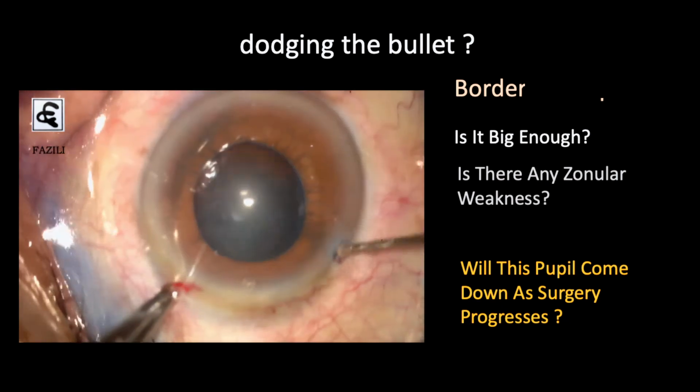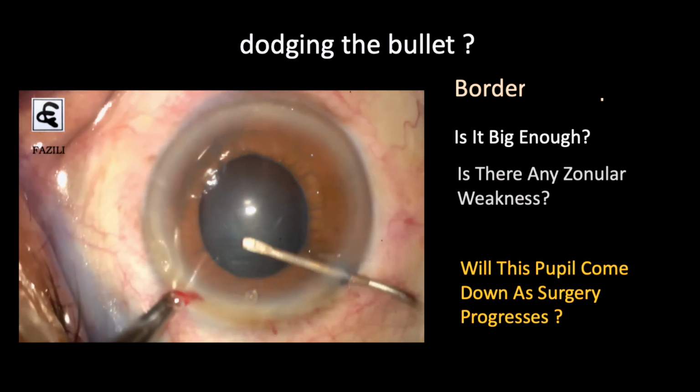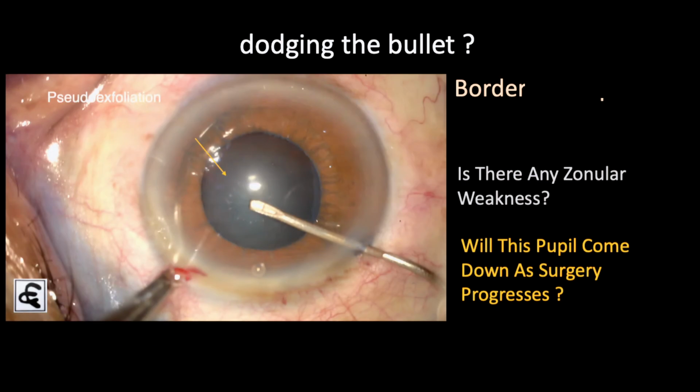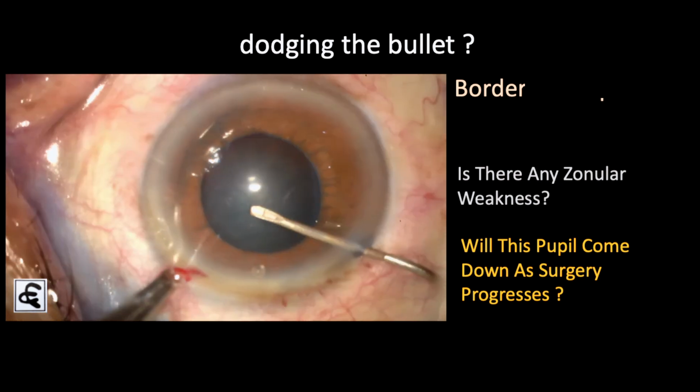So this pupil has not expanded much. It's almost the same. Here you see as soon as you initiate, see, this is the important part. Whenever you are operating pseudoexfoliation, as soon as you are initiating and you are seeing a dimple occurring in the capsule, then you know that the zonules are not good enough. There is not enough counter pressure. You can see here a dimple right in the center. There's not enough counter pressure from the zonules for this rhexis to proceed normally.